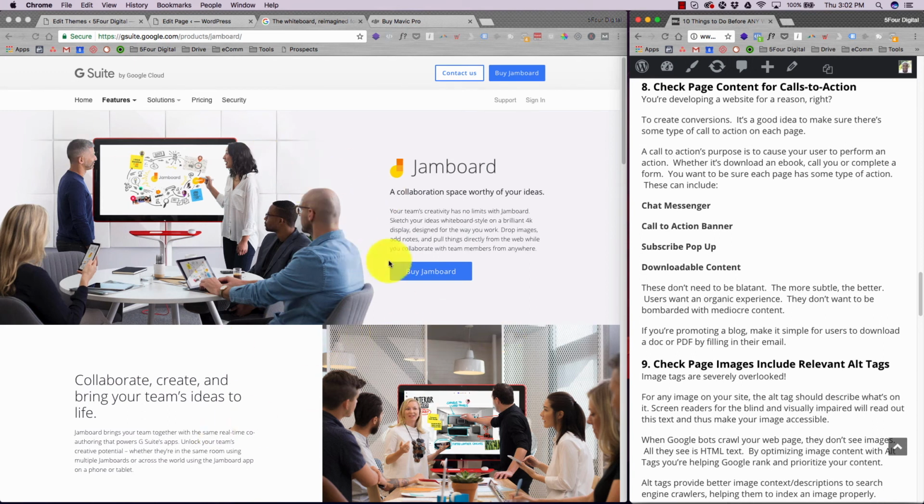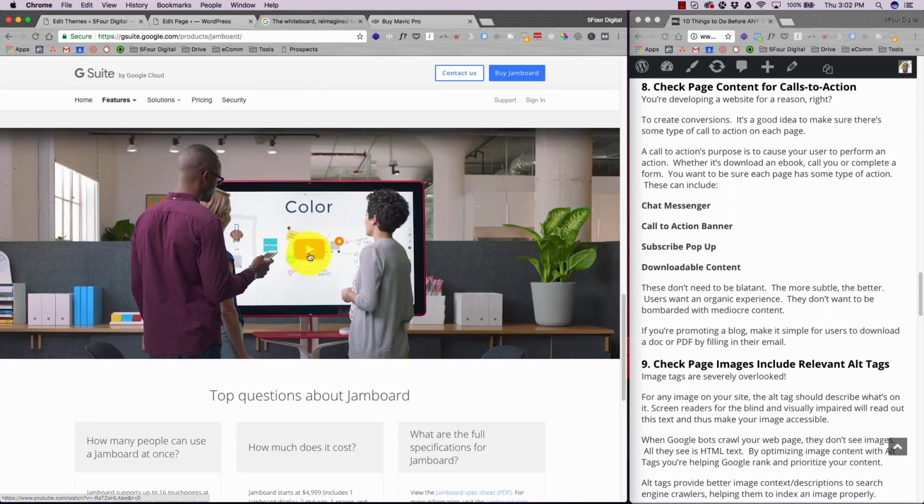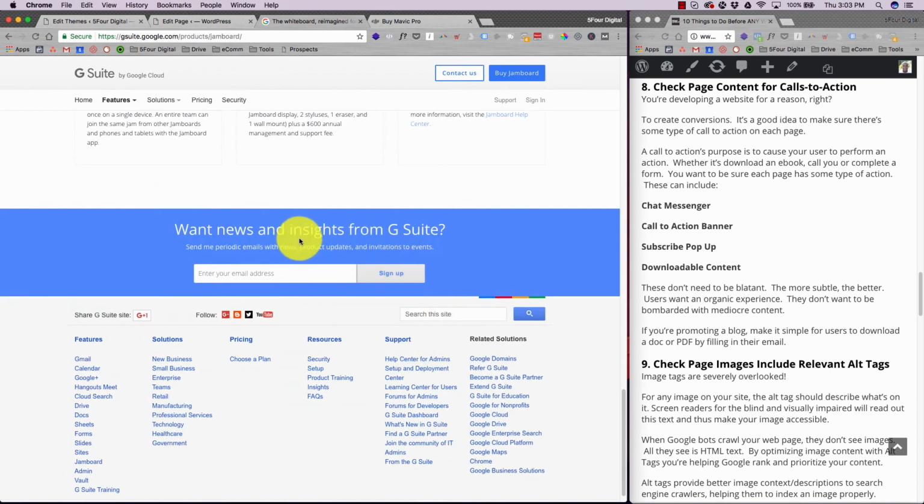So this is a really cool product that Google just released called the Jamboard. As you can see, right at the top right, we've got two calls to action. We can buy it, we can contact. There's also a button here as well. And then as I scroll, it shows me some more options. Great, I can click here to watch a video about the Jamboard, the top questions, and then boom, another call to action with a subscription form.